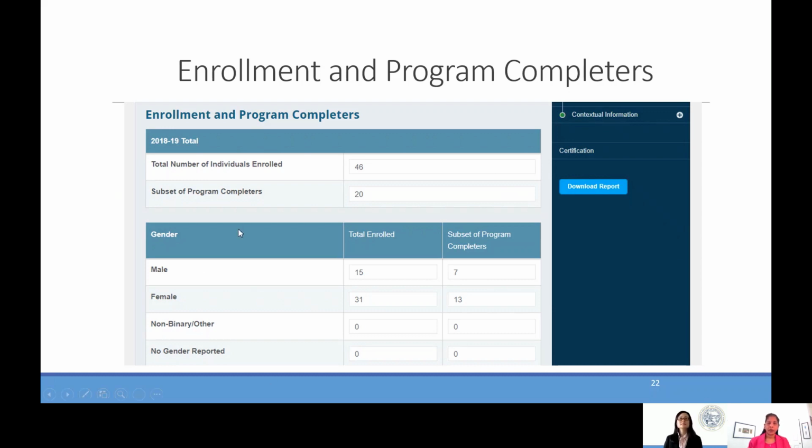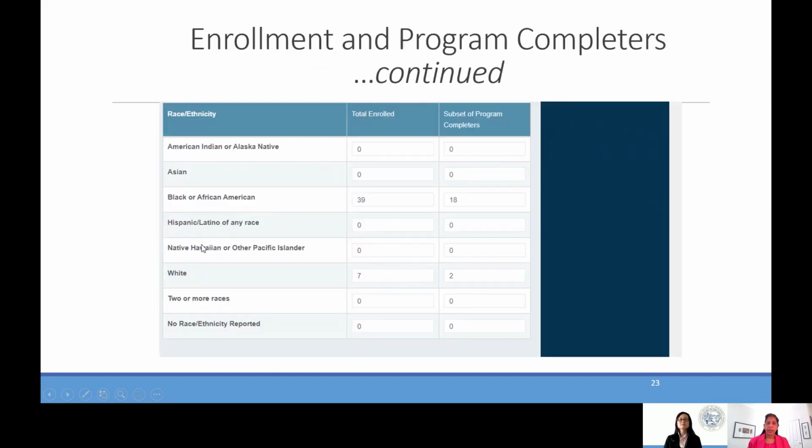With this new change, now we get race, gender, and ethnicity information for both total enrolled candidates as well as program completers. As you can see, there are two columns. One is for total enrolled candidates and the other for program completers as a subset of enrolled candidates. It's for gender and the same setup for race and ethnicity.